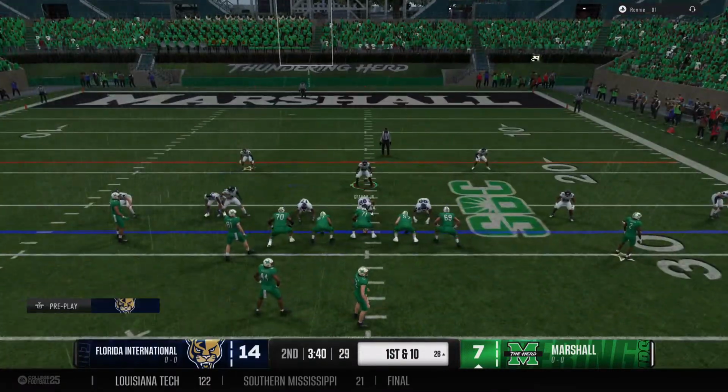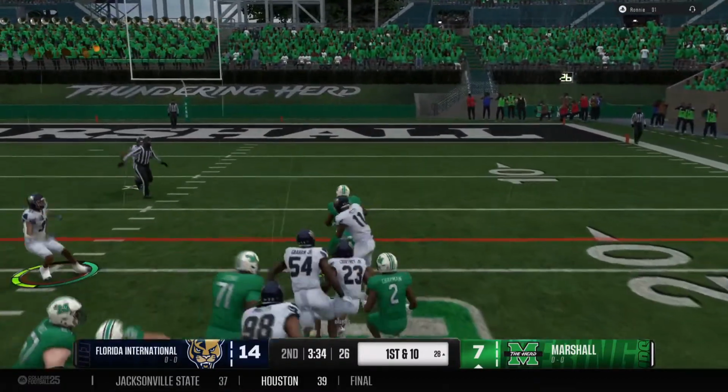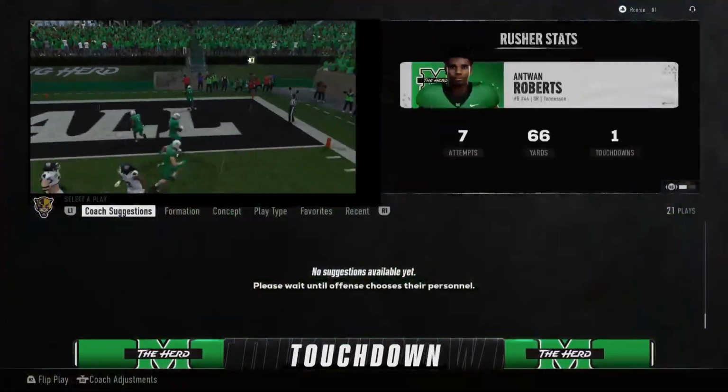And I feel like this guy, too, is just an explosive play waiting to happen. His vision, his quickness, and he's got a burst. If you give this guy just a crease, he's going to... And he rolls into the house. Touchdown, Marshall!